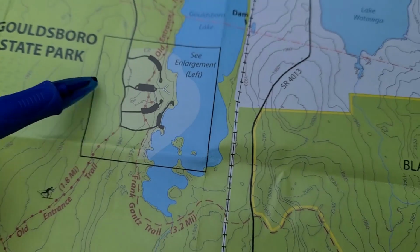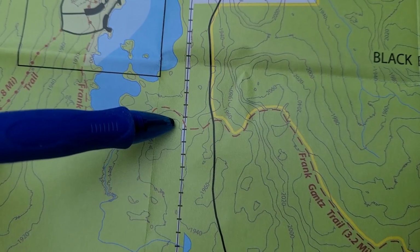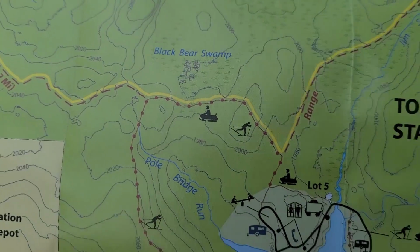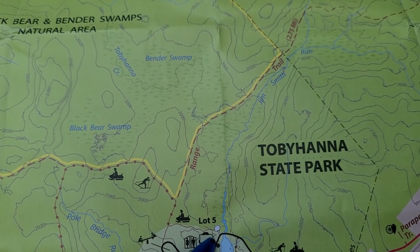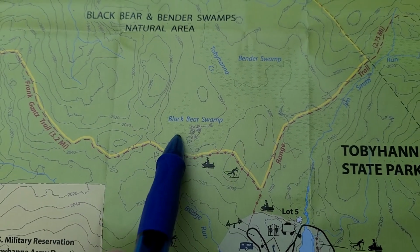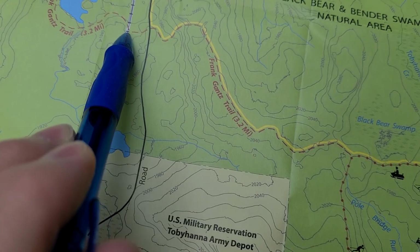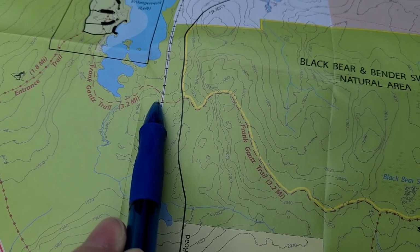A couple of times, I've taken this trail all the way to the railroad tracks, and I can never find where it picks up on the other side. So the plan is I'm going to park in Lot 5, walk up here where the trail splits between the Range Trail and the Frank Gantz Trail, and take the Frank Gantz Trail over here to the railroad, and hopefully I will find where it picks up in Gouldsboro State Park over there.